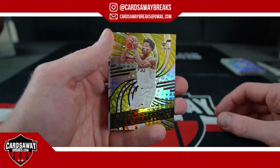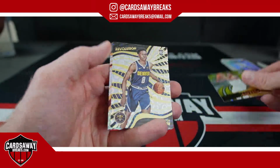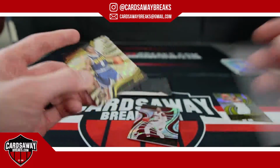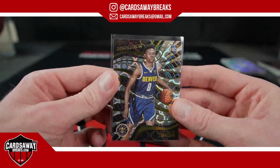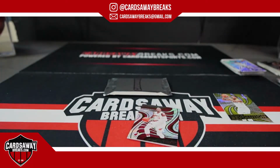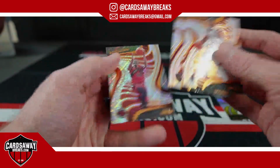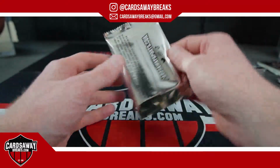Rookie Revolution OG for the Utah Jazz. And look who it is. Peyton Watson for the Denver Nuggets. Groove. That's a rookie. Bam at a buyout for the Heat. Garland and a Spicy P.